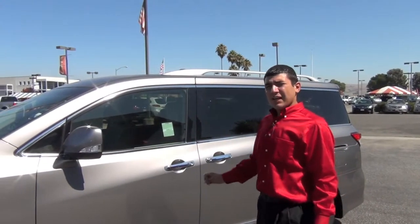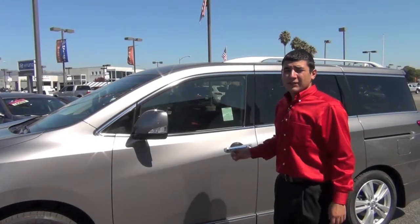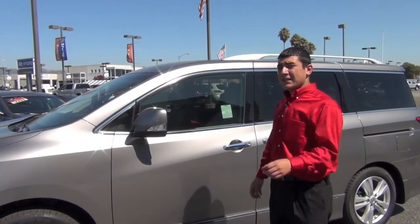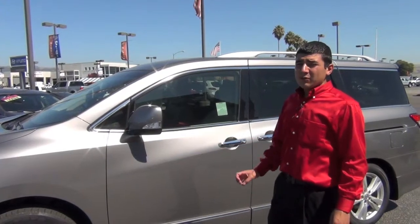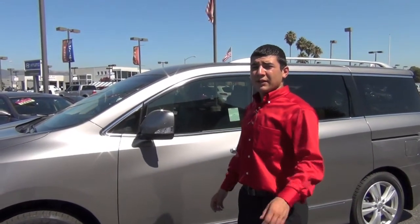Once again, this was a 2011 Nissan Quest. Now, this has everything and more than any minivan you possibly can get on the market today, and it also has that Nissan name, which makes you know that you have a great car and also great reliability.